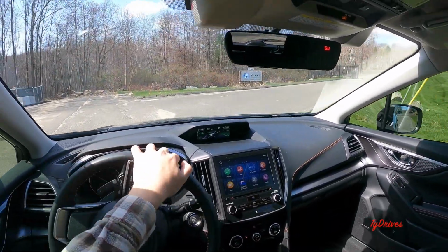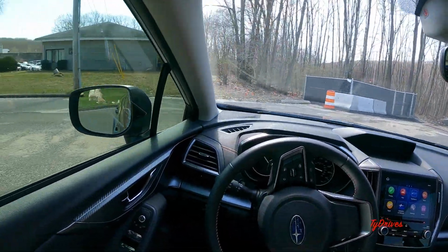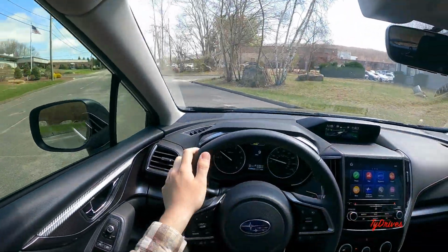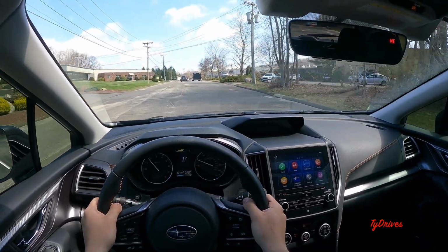But right here's a good spot to test the turning circle. And it does pretty good. It's about average. No complaints there.